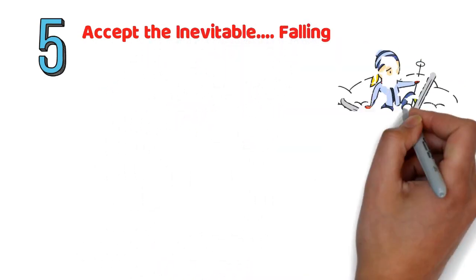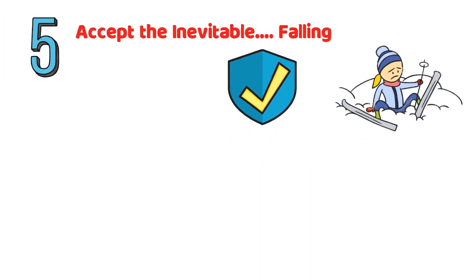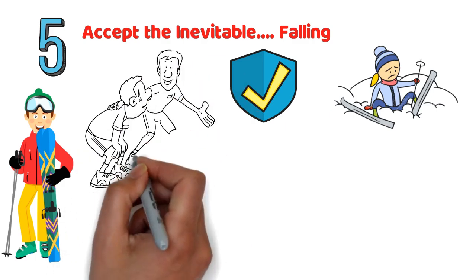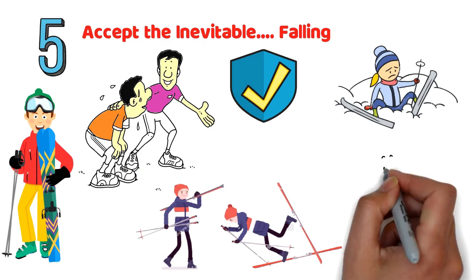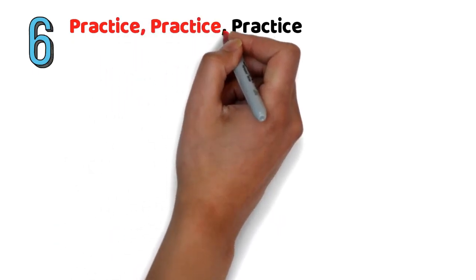Falling. Nobody wants to fall, but it is a big part of learning how to ski. Falling into the snow is not as bad as it seems and can be helpful in tricky situations. Getting familiar with falling and getting up will make you more comfortable and can even make skiing more fun. Number 6. Practice, practice, practice.